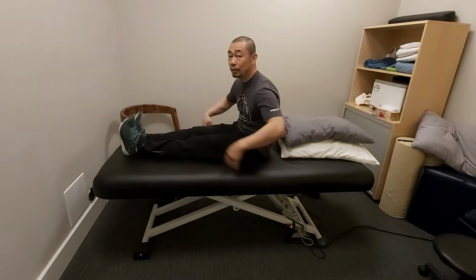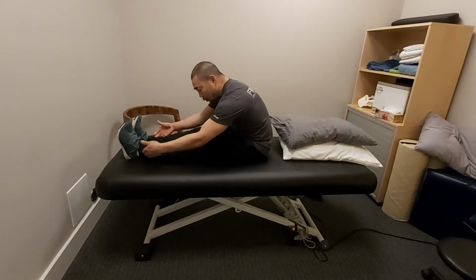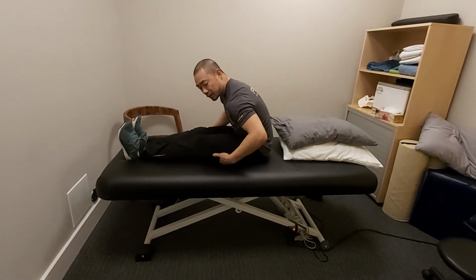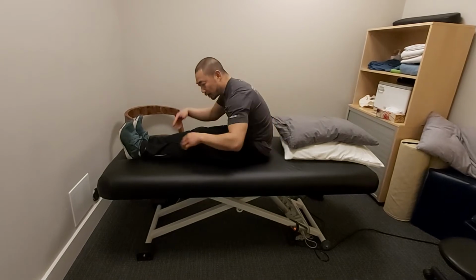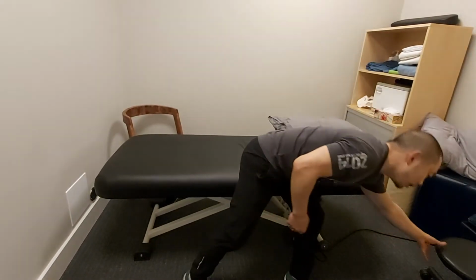Tightness in your back and your neck area. My favorite stretch to do at night is just to kind of hang here. You'll feel it in your calves, your hamstring, low back, neck. Really depends on where you're tightest, right? Because you're stretching the entire backside of your body.